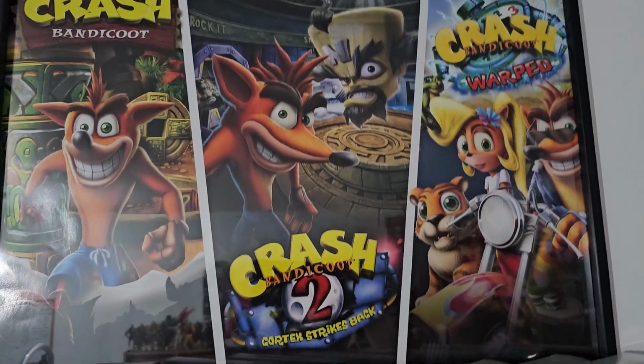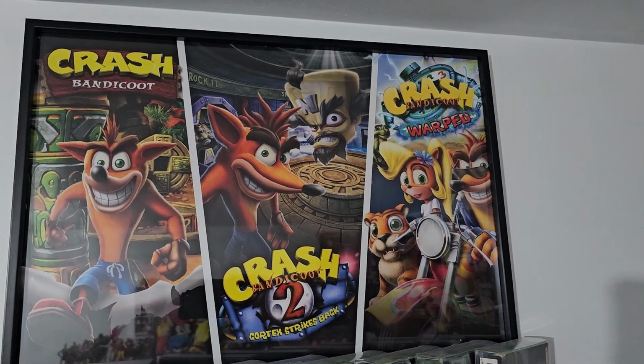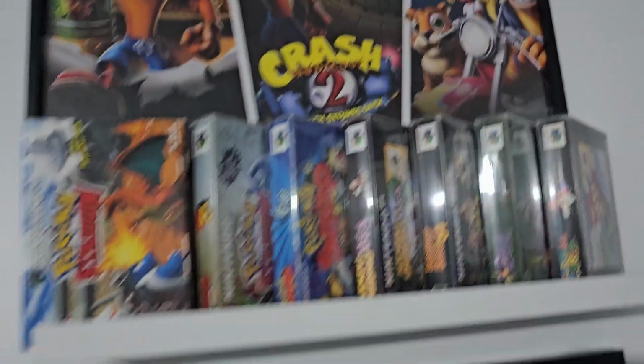And then this Crash Bandicoot poster, I framed it. I had to fold it over slightly just because I'm at the edge here, because it was oversized. I got it as a bonus for buying Crash Bandicoot merchandise, which is a Crash Bandicoot hat I've never worn.